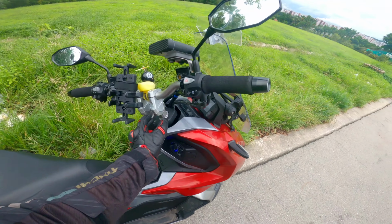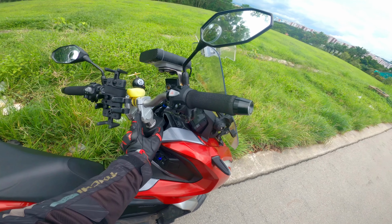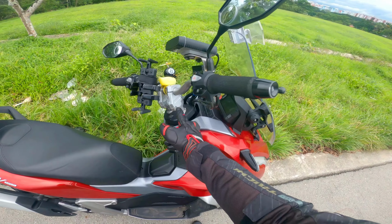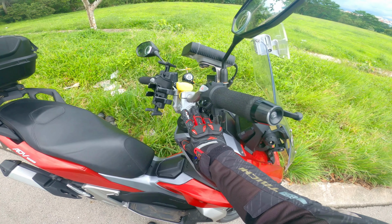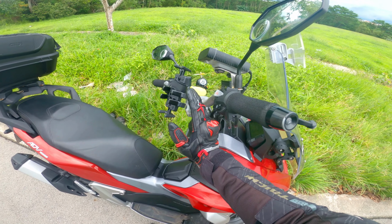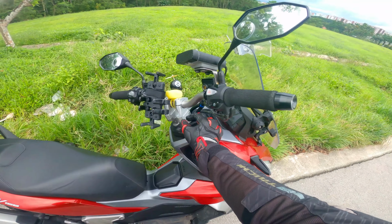Right in this view, I have changed my mounting for my handlebar. I actually increased it using this Motovlog handlebar riser. Why I chose this? Because it's not only a straight up handlebar riser, it also allows me to move the handlebar forward by an inch.